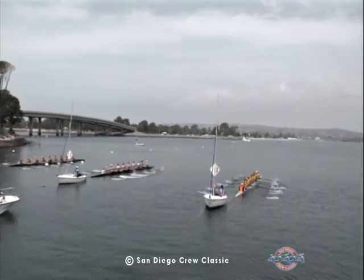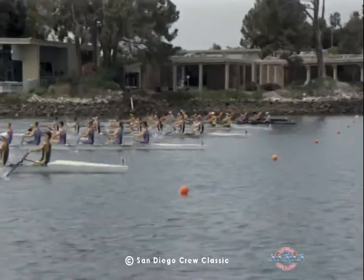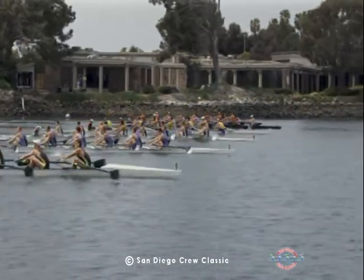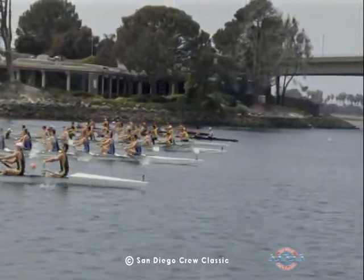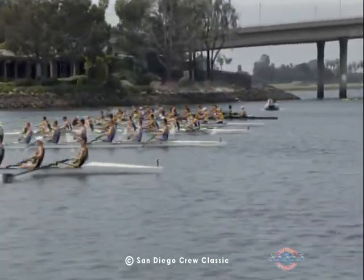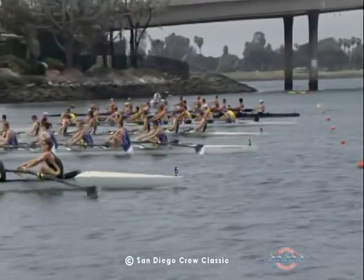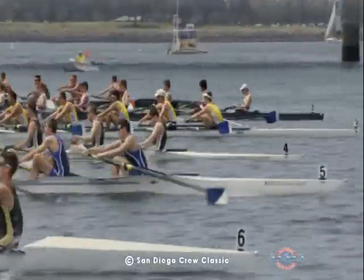Okay, we have a start to event number 101. This is the men's junior varsity grand final. Lane 1 is Oakland Strokes. Lane 2, Marin Rowing Association. Lane 3, Long Beach Rowing Association. Lane 4, Pocock Rowing Center. Lane 5, Everett Rowing Association. And Lane 6, Capital Crew.